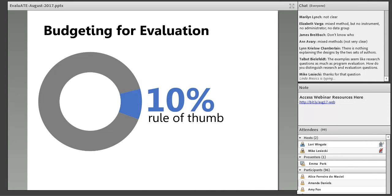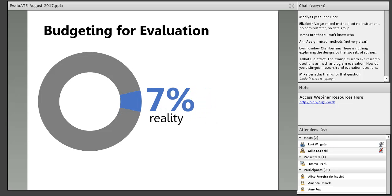The rule of thumb among evaluators is that you allocate about 10% of a project's direct costs to evaluation, and that's for any kind of evaluation. So I think that's a good place to start, and then you can go up or down from there depending on what level of evaluation is needed for your project and the type of activities that are going to take place. Now, the reality in the ATE program is that the average is 7% that ATE grantees spend on evaluation.